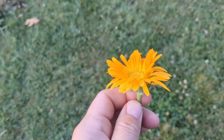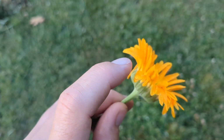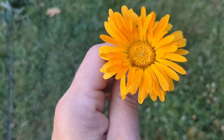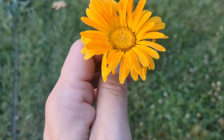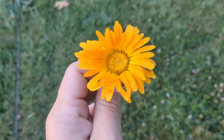Because calendula has all these petals, you have to really watch when you pick it. Like right now would not be a good time to pick and want to save this. It's got too much moisture in it. You're going to want to get it when the day is warm and this is all dried out, just to help you avoid any molding that could happen.